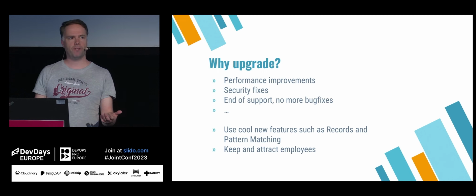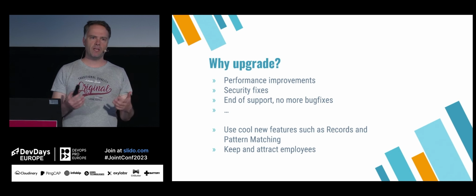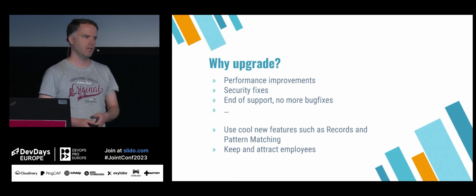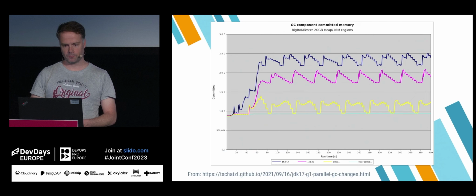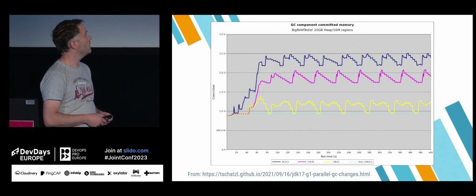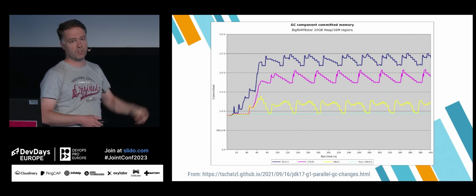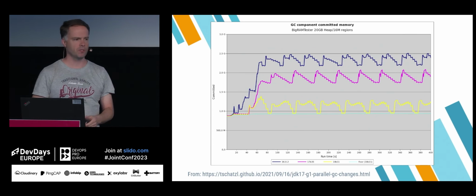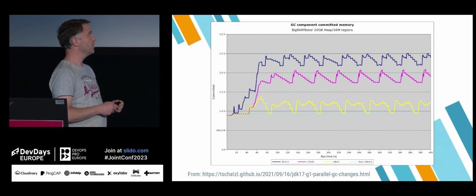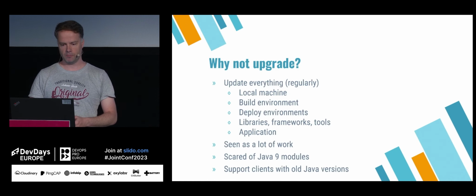You get new performance benefits, security improvements. But I think for us developers, the most interesting part is being able to use those cool new features like records, pattern matching, Project Loom, which is coming up in Java 21. We want to use those cool new things, of course. If you look at performance statistics, here it shows that for various versions of Java, what the memory usage is. So you see that with Java 16 it was most usage, and with Java 18 it was the least amount of usage. But of course, with these kind of statistics, never trust statistics you didn't falsify yourself. So test it out with your application if you truly want to know what the difference is. It depends really on your kind of application.